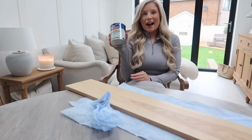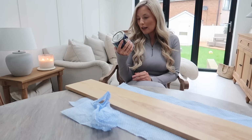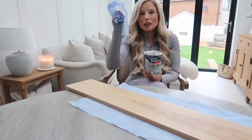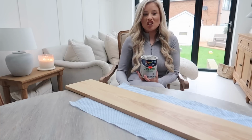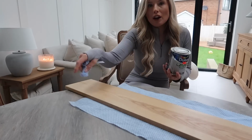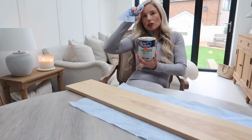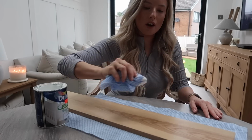So white paint, literally I just use any white paint I have. This one is Pure Brilliant White, quick-drying for wood and metal, eggshell by Dulux. So that's what I'm going to go in with. And I've got my little cleaning rag, which is what I use. All I do is literally put some paint on the rag, put it on and rub it in, the same way as the grain. You've got to make sure you're going the same way as the grain. So I've just got a little bit there and I'm going to literally go in with the grain.